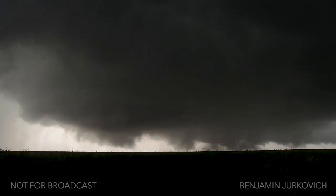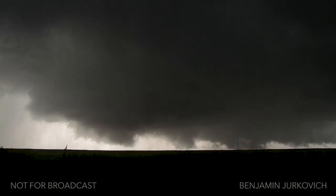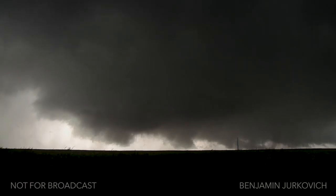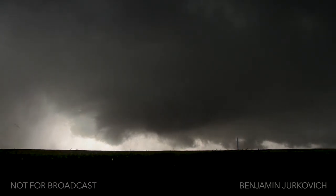When I got to a spot I was happy with, it seemed like the storm was really getting its act together. Rain curtains were wrapping around the mesocyclone. A big bowl-shaped funnel was beginning to reach towards the ground. Every once in a while, you could see little condensed funnel fingers licking the ground. Then, to my left, appeared to be a very wet RFD, to my dismay.